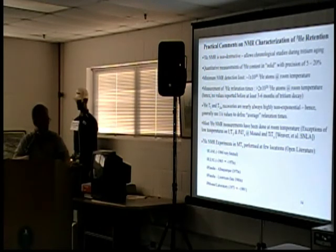Now, there's a funny symbol here. I guess somewhere in the translation the software didn't like it, but I wanted to just point out the helium-3 measurements on tritides were actually done in relatively few locations. Los Alamos in the very early 60s did a few measurements on lithium deuteride tritide.